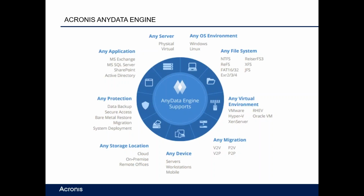It can go for any virtual environment. If you have VMware, you can back up VMware. You can back up a Red Hat Enterprise Linux environment, Hyper-V. You can go for Oracle VM. You can go for XenServer as well.